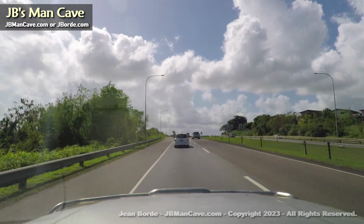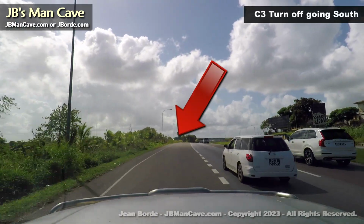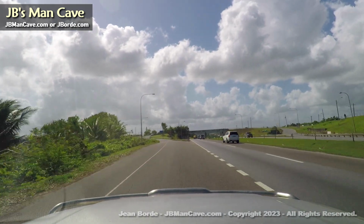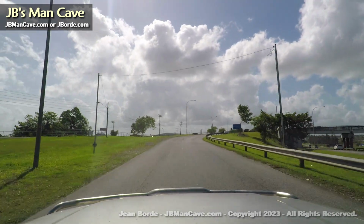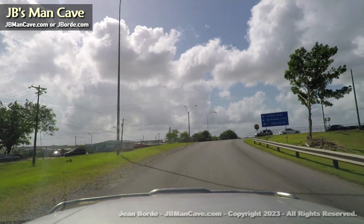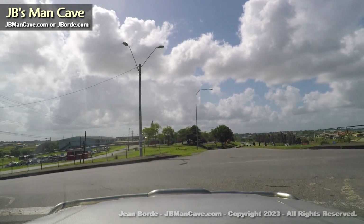But until then, I hope that one day we can see some sort of highway or turn off that takes you quickly to Princess Town. Now, this turnoff in particular is very famous for taking people to the C3 Center, which is a mall. You'd turn right there. You'd also turn right if you want to go back to San Fernando, but we're turning left.